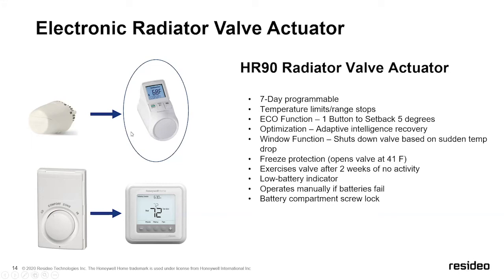Say, again, hotels are a perfect example, old hotels that have standard radiators, because what you can do is you can now give that person a temperature dial and control to what they're used to seeing. By making it electronic, we can add some extra technology into it. So not only is it programmable, but we can do temperature limits and stops. If it sees an extreme temperature change, it's not going to react instantly to that. We can do freeze protection.